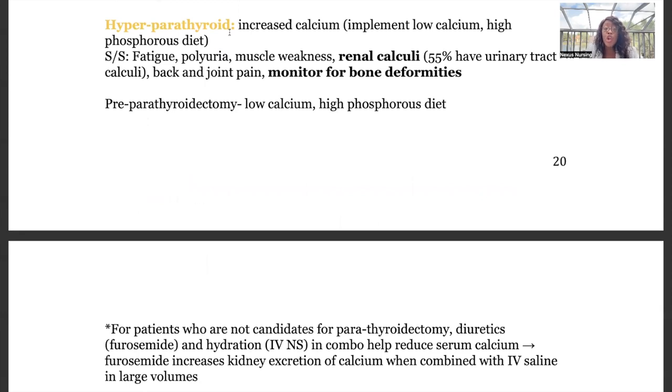So you're going to put them on a low calcium, high phosphorus diet. Remember, calcium and phosphorus go the opposite way. Signs and symptoms of hyperparathyroidism, which means that calcium is too high: fatigue, polyuria, muscle weakness, not excitation. We're doing the opposite. Muscle weakness, renal calculi.